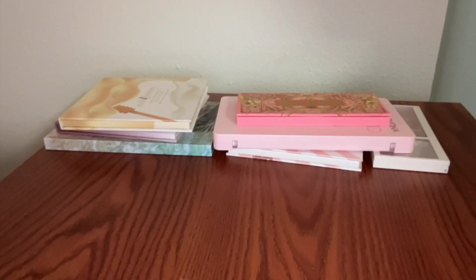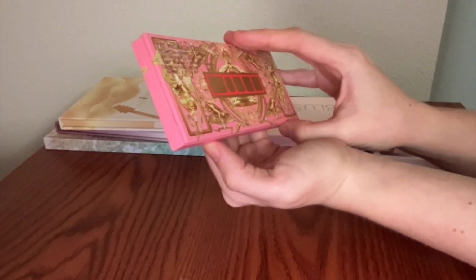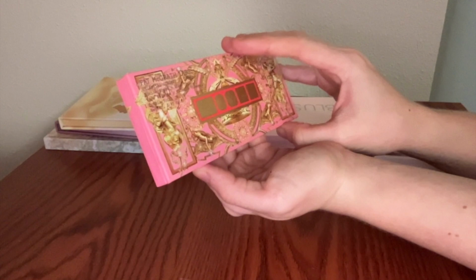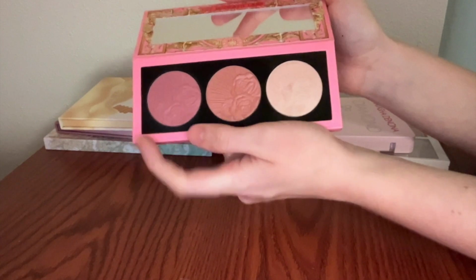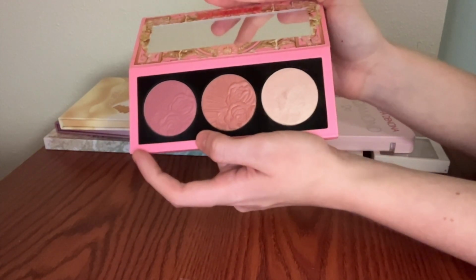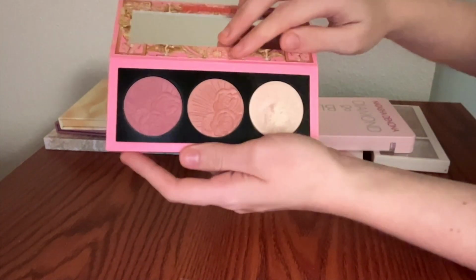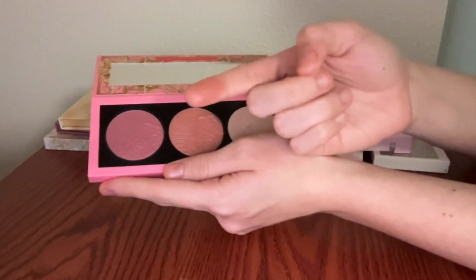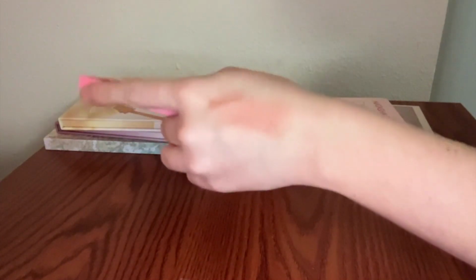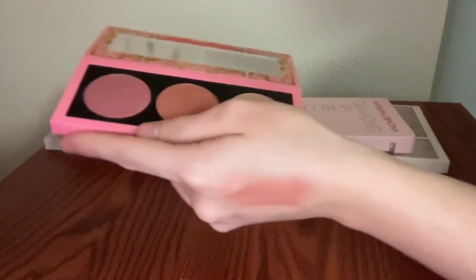Speaking of things I love that cost me buku bucks. This is the Pat McGrath Celestial Odyssey Divine Blush and Glow Trio. I love these so much. The blushes are immaculate. The highlighter is very pretty, but the blushes are honestly the star of the show here, especially this center shade. I know this isn't a blush video, but hear me out. This center shade, Desert Orchid, is this gorgeous, corally, orangey, almost brown hint of a sheen to it.